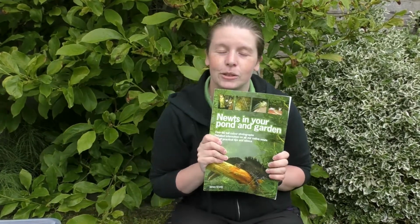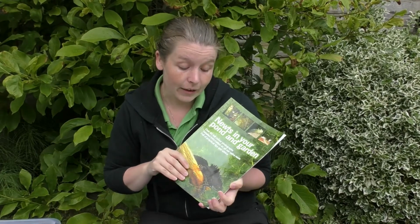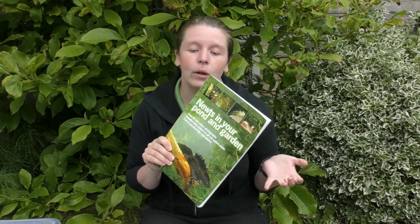There is this book here, Newts in Your Garden. It encourages them to come into your garden. It's got lots of hints and tips. It's one of my favourite books, I'm not gonna lie. But it tells you about all the different colours, how the newts look, what they eat, what you can do to encourage them into your garden, why they're protected and stuff like that.